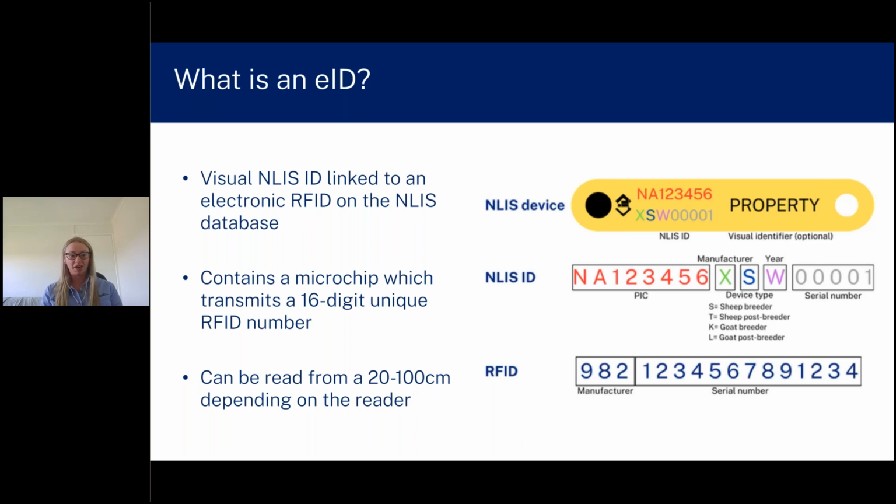The number is contained within a microchip and can be picked up from a scanner from about 20 to 100 centimetre read range, depending on what type of scanner you have. But if you don't have a scanner, you can record the NLIS ID number, and as it's unique and linked directly to the RFID number, it essentially serves as the same thing. And as with your current visual tags, most electronic tags, you can also have a visual identifier printed on them as an option, be that a property name, a stud name, or a number. That should still be available with most types.